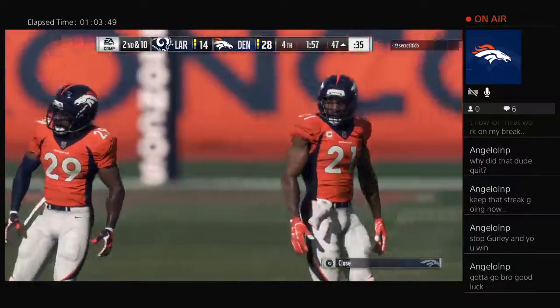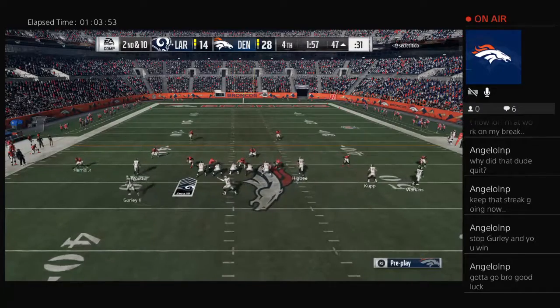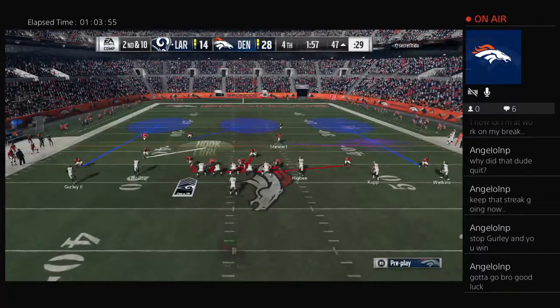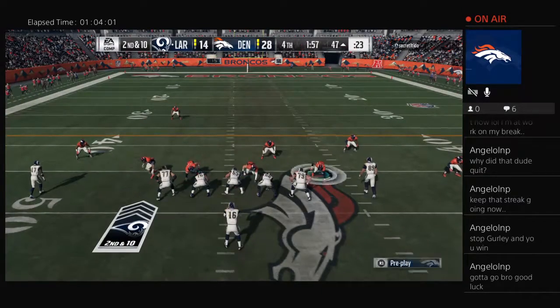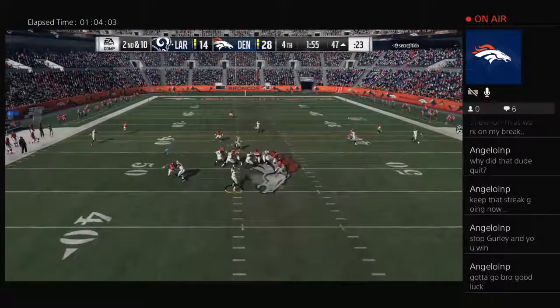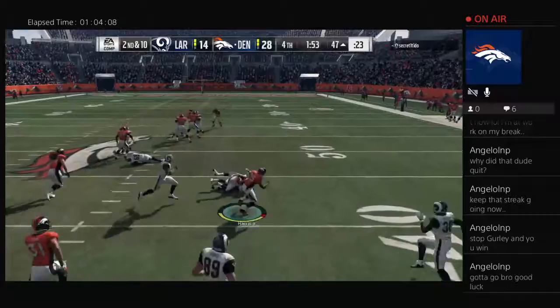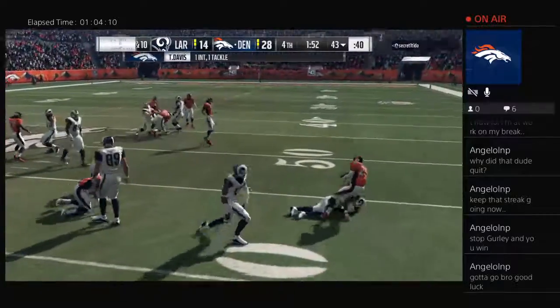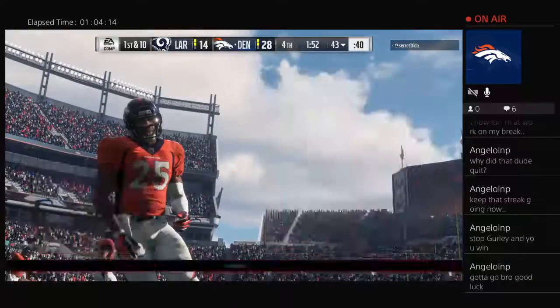2nd down here after the incomplete pass. Now it's gone, and this is intercepted, and that should do it. Picked off by Tom Davis, and the possession is theirs at their own 43.